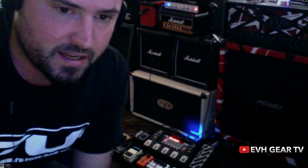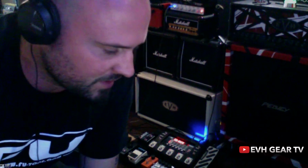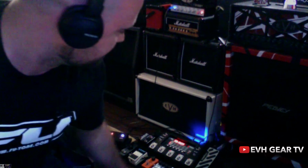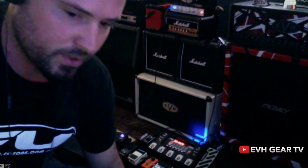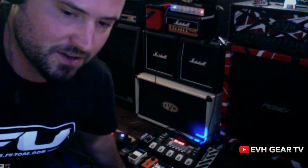EVH flanger, EVH Phase 90, and a Boss Digitech digital delay, which is set up only for Cathedral. That's the only reason I use that pedal, because I have it set exactly for Cathedral. And then I have a Snark tuner and a Bonafide buffer, because I have a 20-foot cable plugged in. I have a silencer, but I don't use it much because I'm running through the effects loop, which already has a noise gate silencer in it.